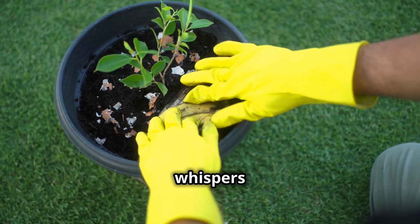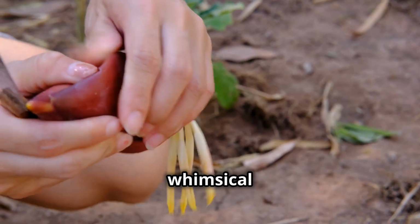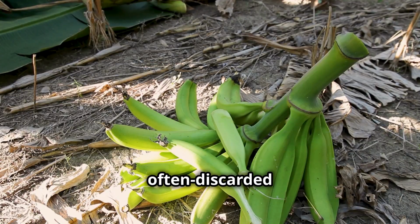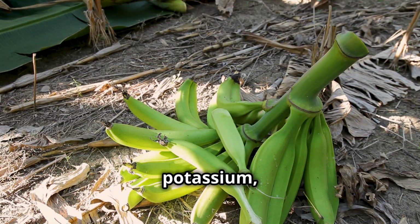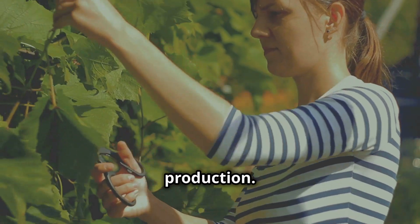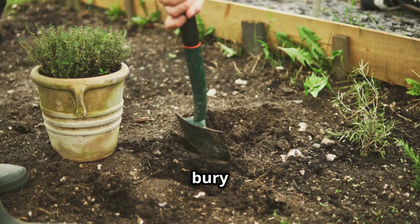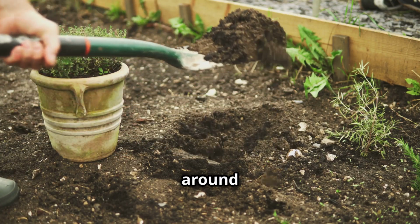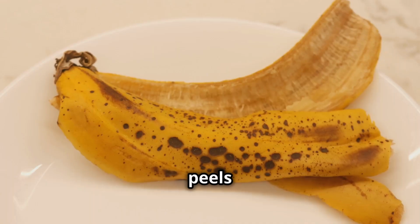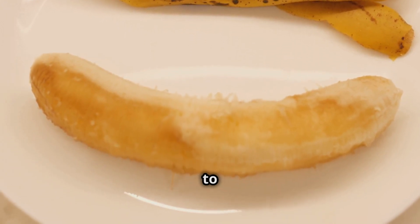I'm sure you've heard whispers of banana peels working magic in the garden, and let me assure you, it's not just a whimsical gardening myth. These often discarded peels are a treasure trove of potassium, a vital nutrient that plays a crucial role in flower and fruit production. One simple method is to chop the peels into smaller pieces and bury them a few inches deep in the soil around your plants. As the peels decompose, they release potassium and other vital nutrients directly to the roots.